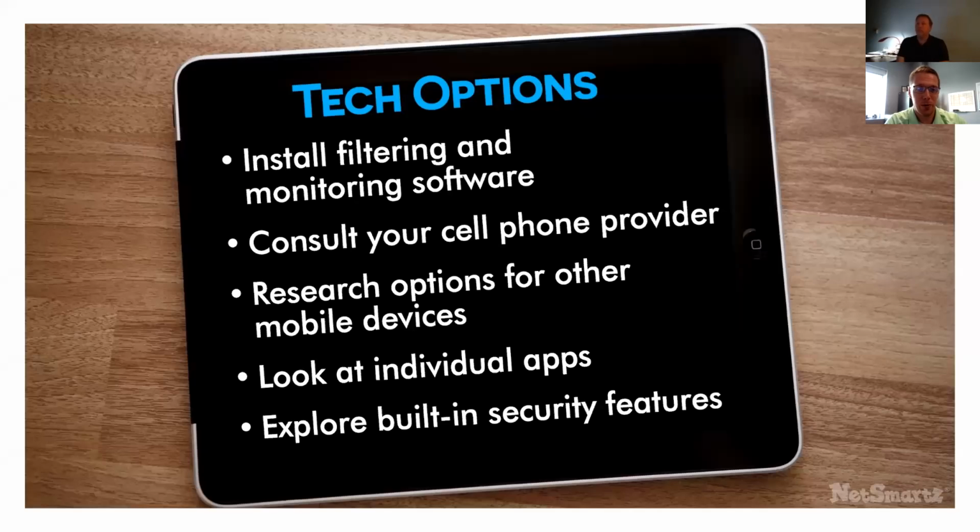All right, so then options for you, you can install the filtering and monitoring software, but again, there's nothing out there that is 100%. So there's always going to be some vulnerabilities or gaps in what that software provides. But as long as you know what those gaps are, you can figure out where you might be exposed and what else you can do to help out. Your cell phone provider can limit some stuff. Nowadays, it's less just because a lot of the content on phones is actually now cloud-based. So the cell phone providers just don't have as much info.